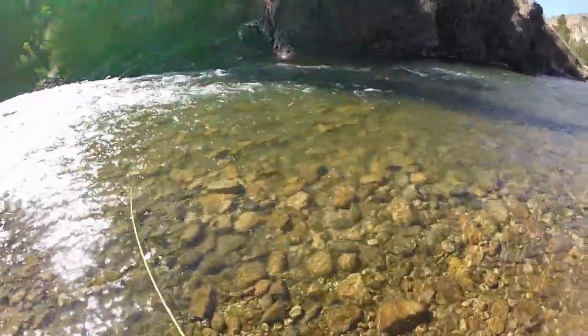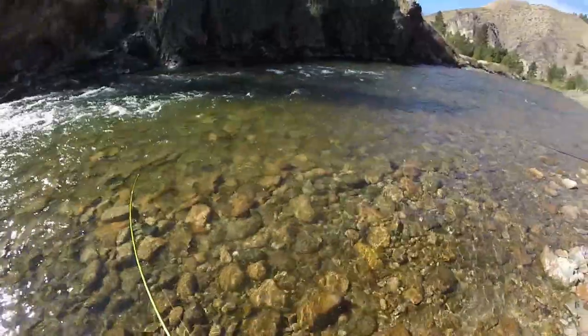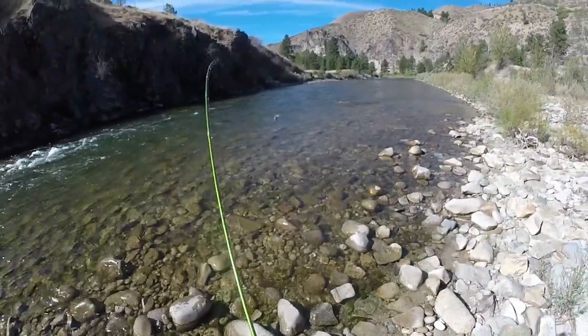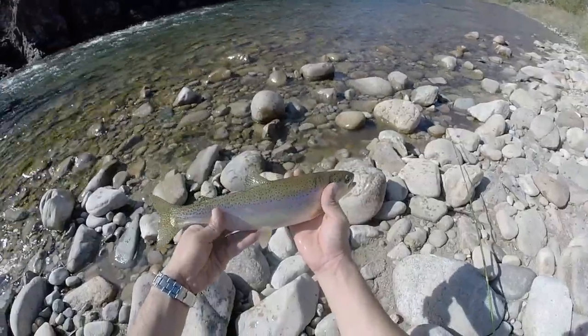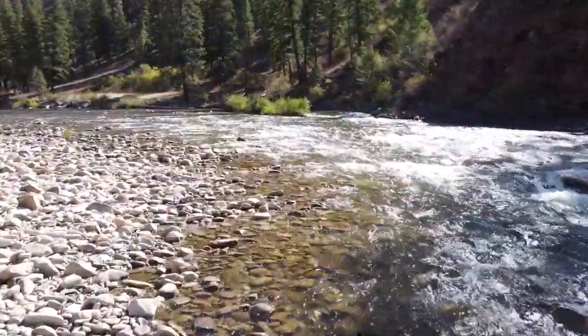Got one. First cast. Look at that. Unbelievable, guys. First cast. I'm going to say this guy's at least 13 inches. Oh, he's a jumper. Look at that. Oh, that's freaking awesome. Look at those fins. Perfect. Intact. Healthy colors. Look at those black spots along him.